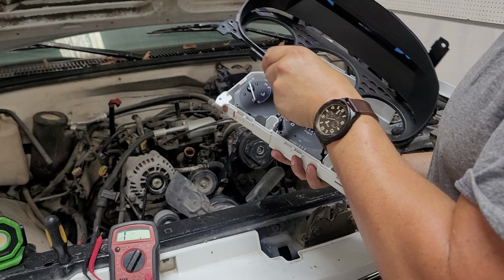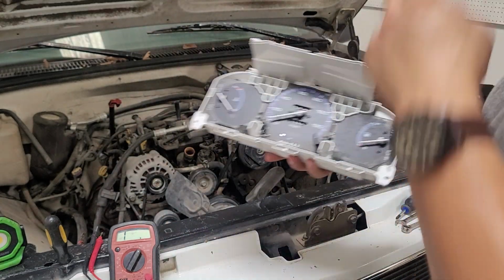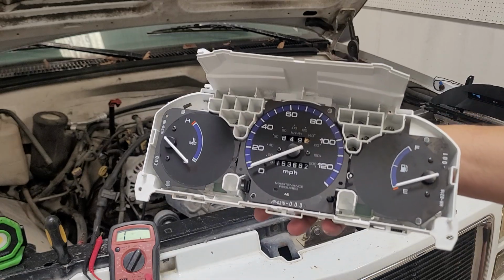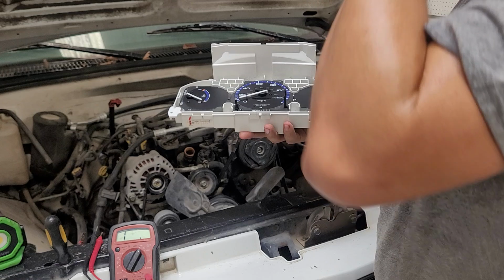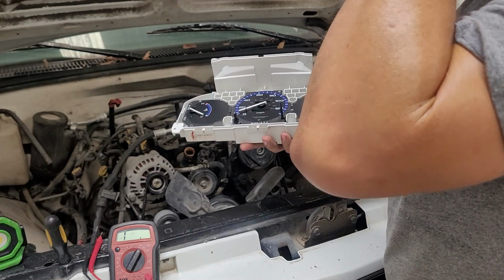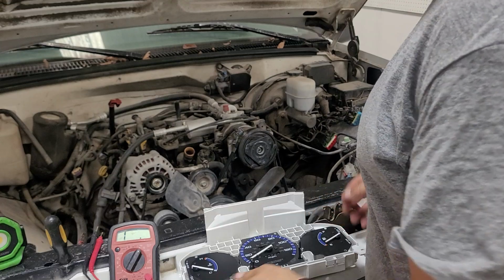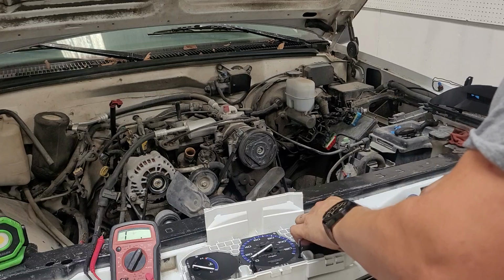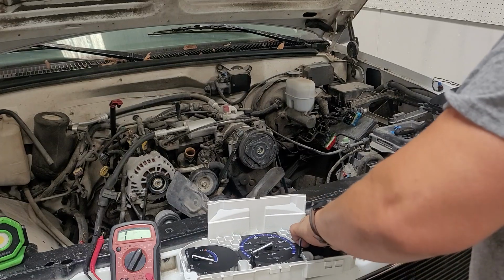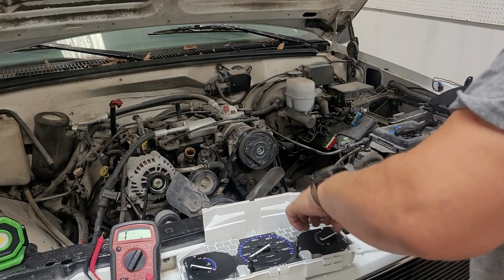Easy. All right. We're getting down to the nitty-gritty there. Now, should I take the gauge all the way out, or should we go barbaric with a screwdriver? I like the screwdriver method. So that's where it stops, right there. We're gonna move it up to full.